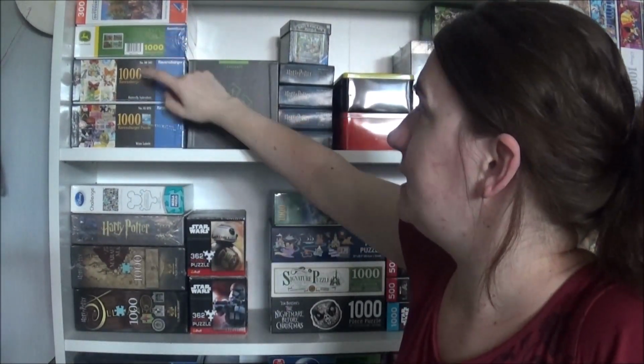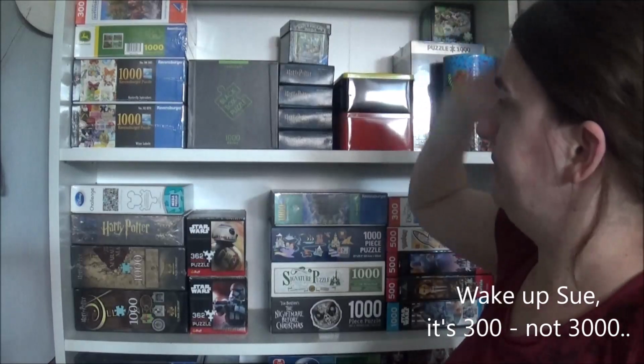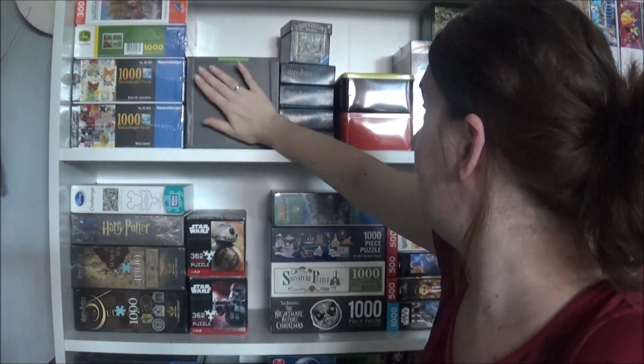So we've got the John Deere and the butterflies and the wine. They are all quite new. This one is a 3,000 piece one. Here we've got the black box puzzle. This one is the Mystery Monday puzzle.